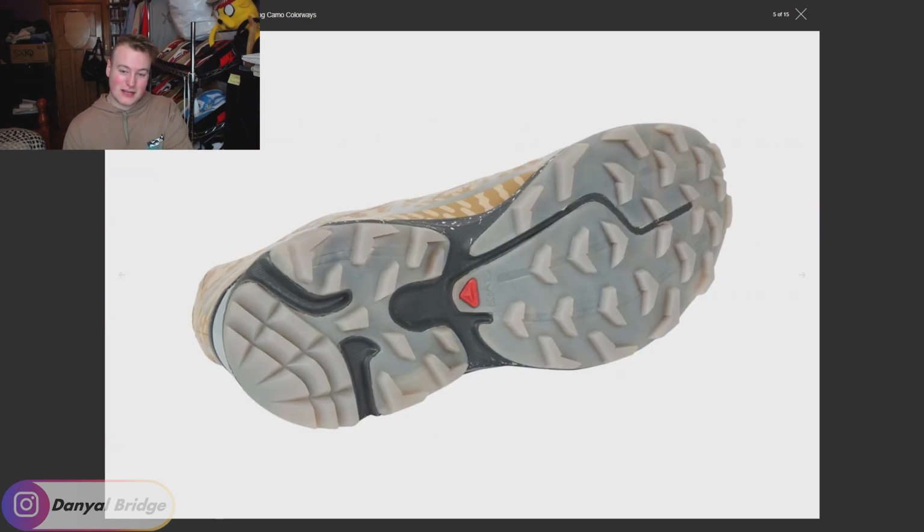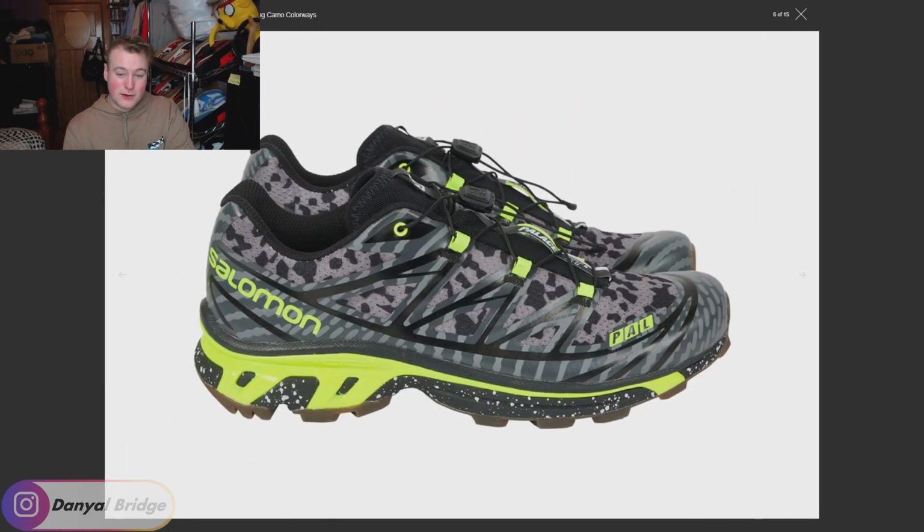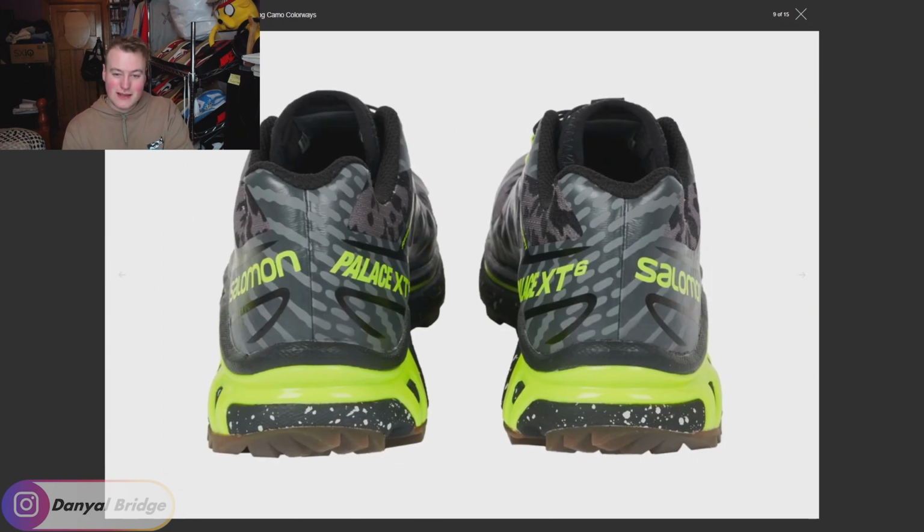Look, to be honest, this colorway isn't doing too much for me. The silhouette itself isn't too bad. I could see a couple fits you could put together with this kind of silhouette, but the colors are pretty out there. This one, the black and lime one, or black and Volt one, is alright.